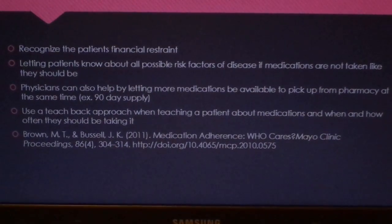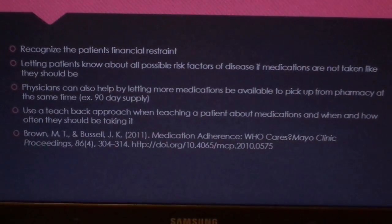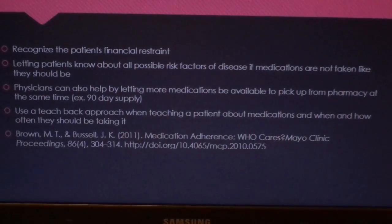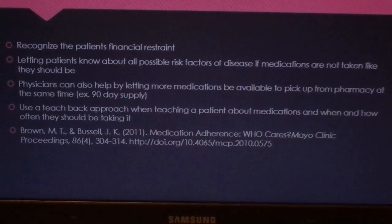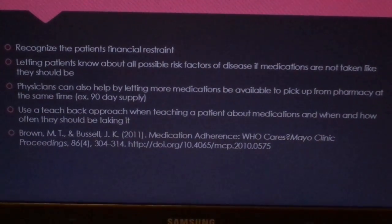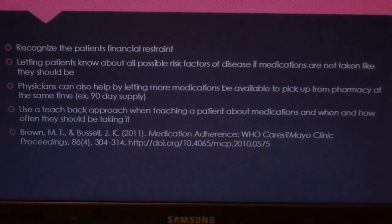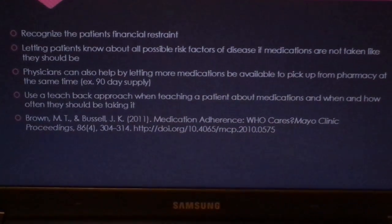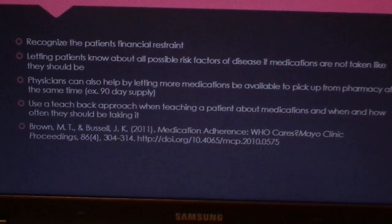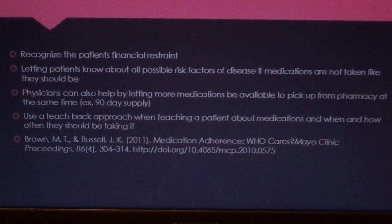Also, letting the patient know about the risk factors and side effects of the medication. A lot of patients, when they're taking anticoagulant medication, some patients don't even know that if they stop taking it, they could get a stroke. So it's important to really educate the patients on what could happen if they stop taking the medication without their doctor's approval, or if they just stop taking it suddenly or discontinue it altogether.